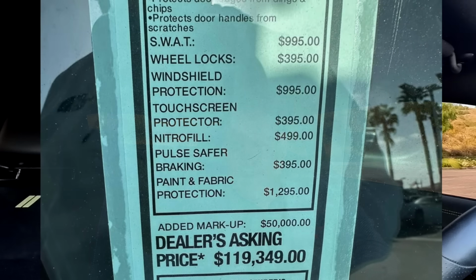So was that hilarious? Like $5 or whatever it was, and they're not going to charge anything to put the wheel locks on? So at this point, for nitro fill and wheel locks on this car, you're going to spend $900 instead of basically under $100 by walking back to their parts department and their service department. That is how ridiculous this is. They don't even try to mask it.